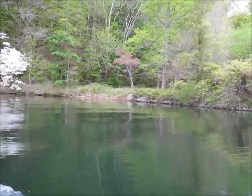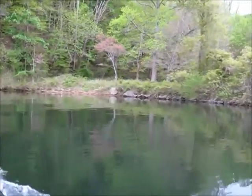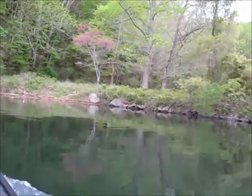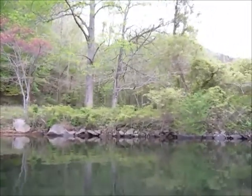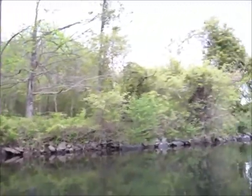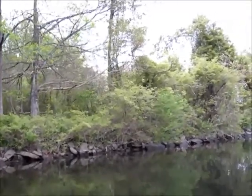So I'm going to need both hands to get this thing on shore, and that's the shoreline of Scona Lodge. And right inside here's the parking lot of Scona Lodge, right above this bank right here. And the lodge sat right about in there, in about 75 feet.